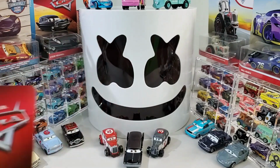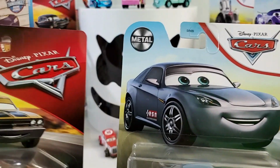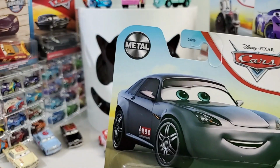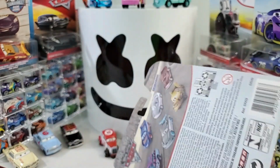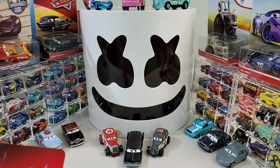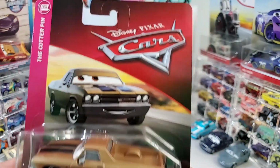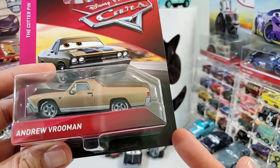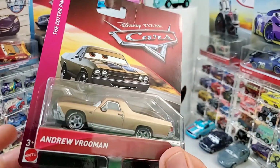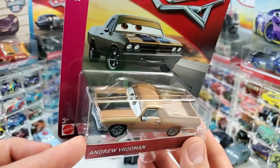Let's bring out the 2021. The graphics are much better, right? Obviously, the car takes the entire card. The unfortunate part there is we don't know what series Bob Cutlass is from. It's missing this particular year, but in the past we already knew, and even before there were some numbers that were stamped out when we know how many cars were in that series. So there you have them.